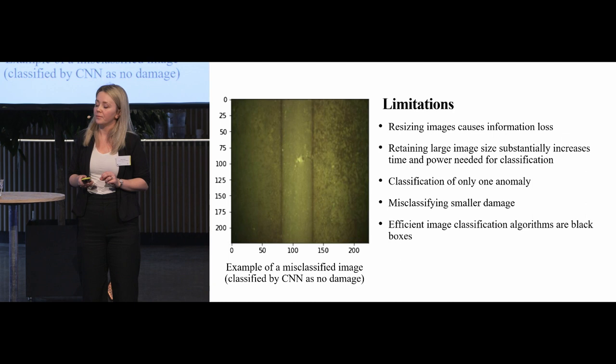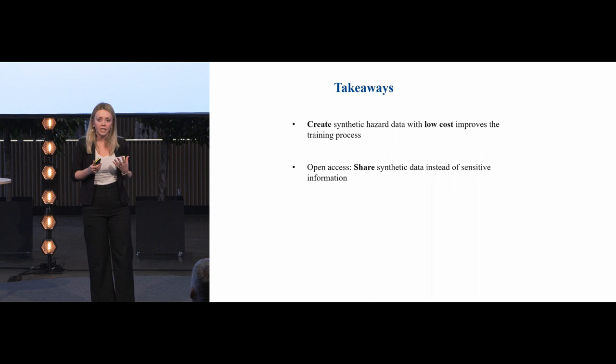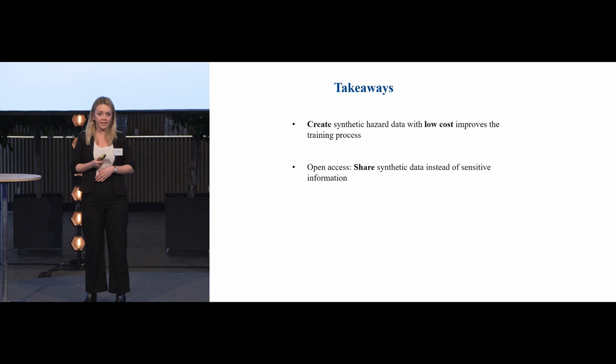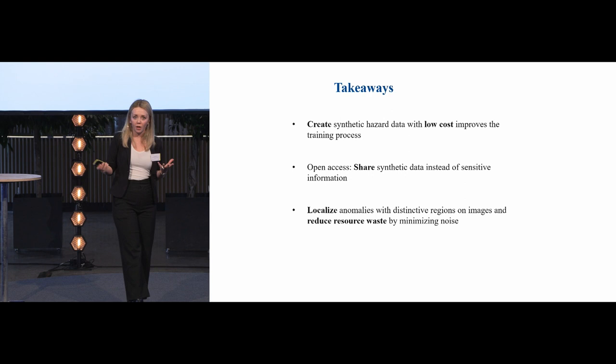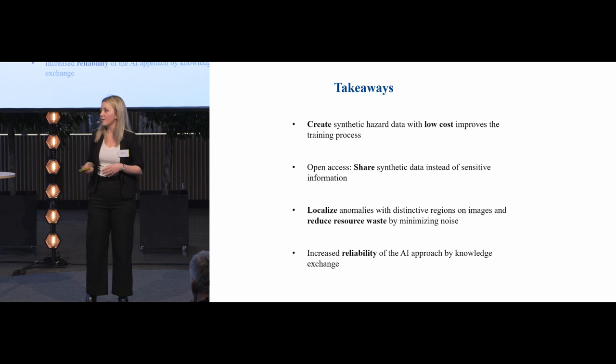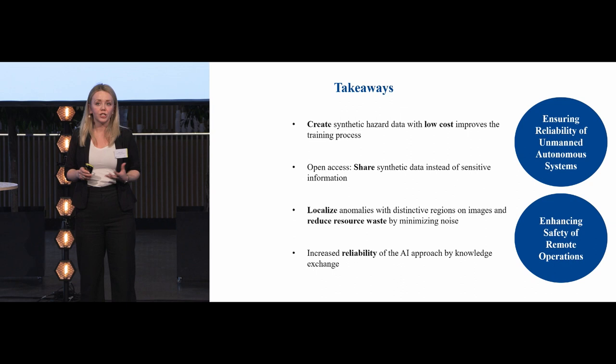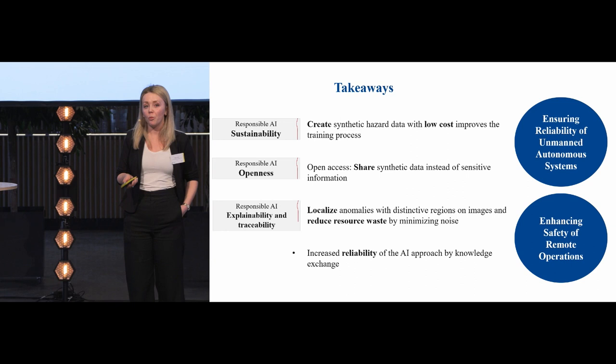So what are the main takeaways? By creating synthetic hazard data at low cost, we can improve the training process, and we can create synthetic data that we can share with open access and not share the sensitive information. With some explainability approaches on top of it, we can localize anomalies that were distinctive regions on images and reduce the resource waste to minimize noise. And we can increase reliability of the AI approach by knowledge exchange and including the domain expertise that we already have. So this is all to ensure the reliability of unmanned autonomous systems and to enhance the safety of remote operations. And the responsible AI red threads come through sustainability, openness, explainability, traceability, and safety.